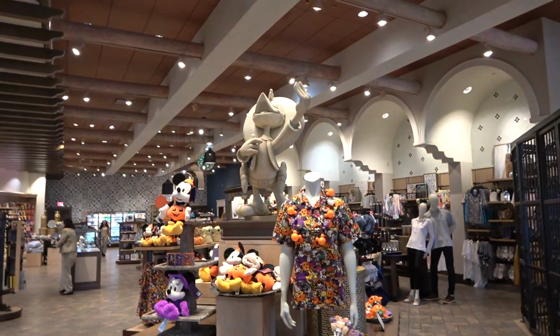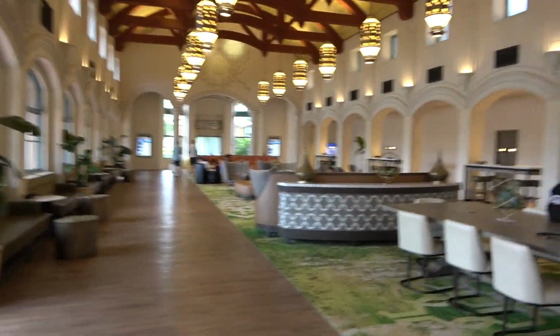Then through here, you can see there's a shop up here. You've got one of the Three Caballeros again up there. And we're going to get going right now because my parents are calling me, hurrying me up. But basically, as we continue to go around here, you then head down. And this is actually where the old lobby area used to be for the hotel. It looks very lobby style.